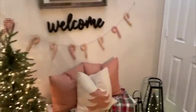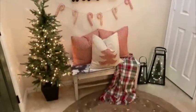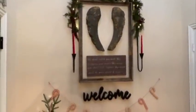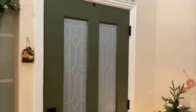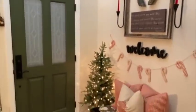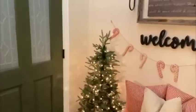But here we are, back to my porch. And I'm excited to show you my Christmas home. So welcome to my home and thank you for joining in. Sorry for the shadows. Forgot that might happen. I wanted to do it in the evening with twinkle lights, but that's the downside.